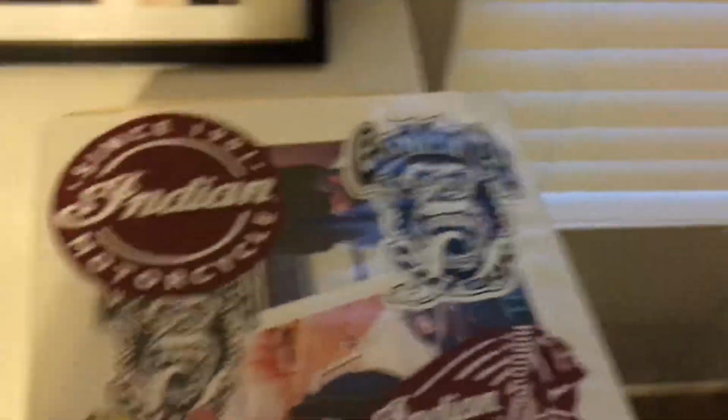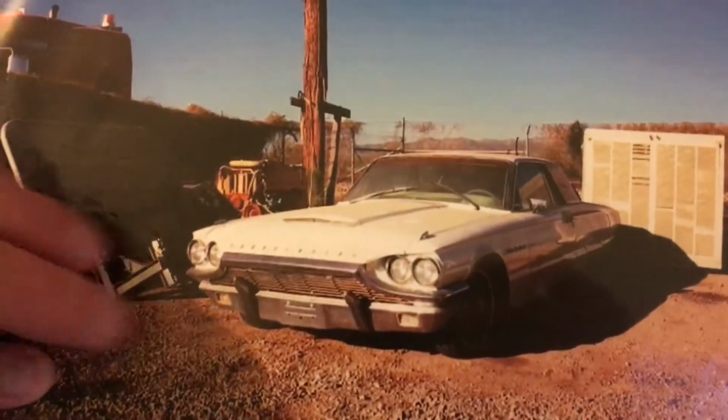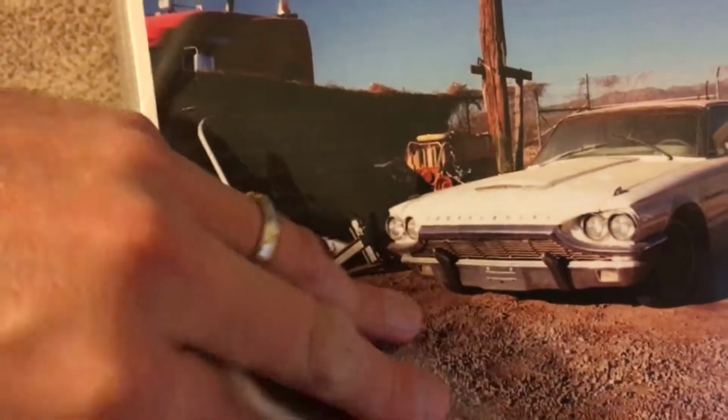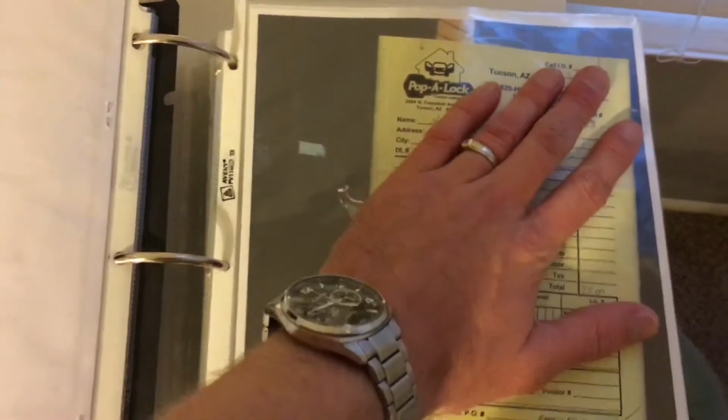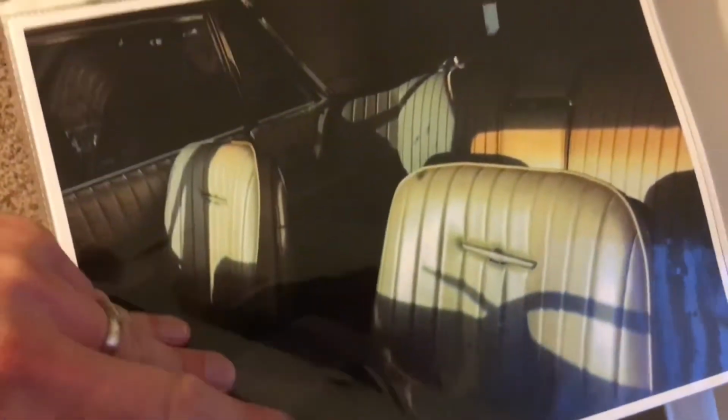So here's the binder I made for it. You can tell it's pretty packed with stuff. This is when I first bought the car. Out in the field. I've saved everything in this book. So I've saved when I had to pop the lock on the car. That's the original picture I ever took of the interior.